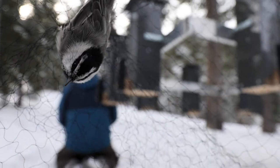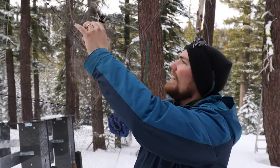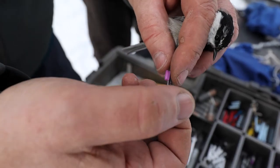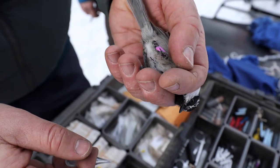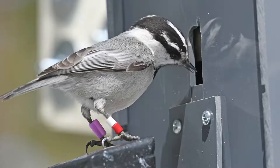We set these nets, and that allows us to catch these birds and then put a passive integrated transponder, or PIT tag, on their leg. So check the band, we just put it like this. Click it, and it's done. So here's a PIT tag. This PIT tag allows our RFID feeders to detect specific individuals, as the PIT tag has a unique 10-digit code that corresponds to each unique tag and thus each unique bird.